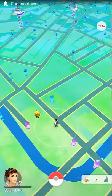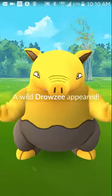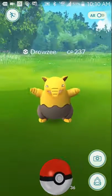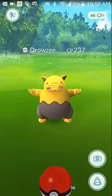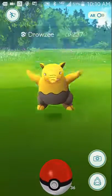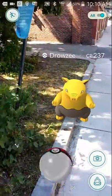Oh, and one just popped up now. Please be something I need. Drowzee. All right. Okay, let's put the AR back on. Just because it's cool. You can see downtown Lowell.